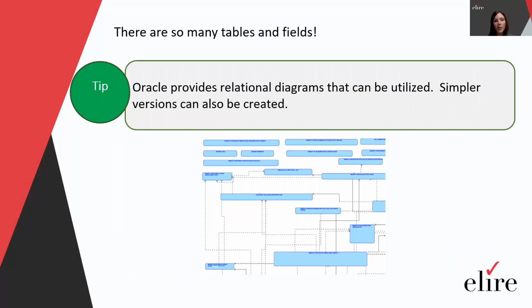Another helpful thing that Oracle does provide on Cloud Customer Connect are relational diagrams that can be utilized. I have a partial benefits one here, and it's pretty large, but I recommend making simpler versions and using those, because there are so many tables and a lot of them aren't necessarily utilized. So maybe you only want benefits, enrollments, and employees and their current enrollments. You wouldn't need a lot of these tables, but it is something that can be referenced.